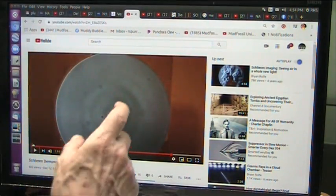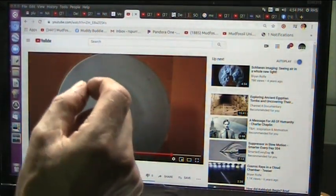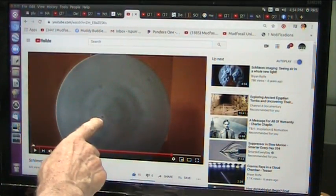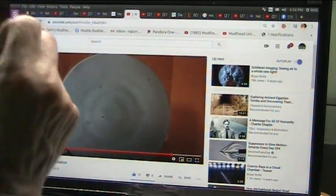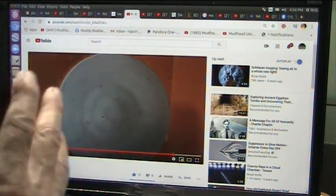Now, if you look real carefully, you see these little dots. There's some kind of a molecule or an atom that's reacting there, because right in the dead center of it is a little white spot. And so you have your white, you have your dark, and then you have your white again. And that's what these particles are.